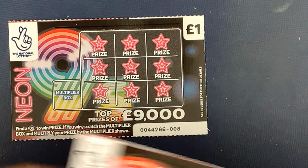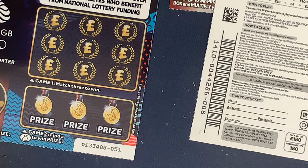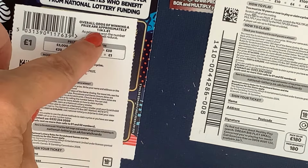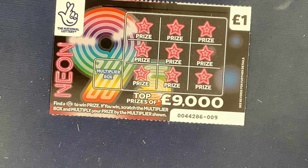Right, what's the odds on all of those? The Neo 9 is 3.87. The red ones are 3.82. And the Quids In is 3.81, so slightly better with the Quids In. And then it's the red and the blue, the Team GB and Paralympics. The Paralympics starts next week. I'm looking forward to it.